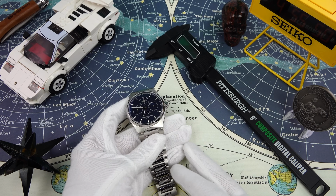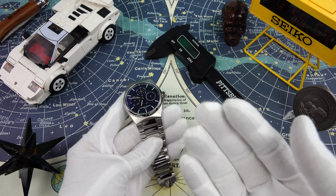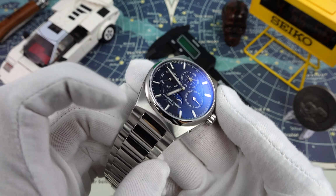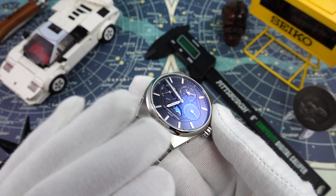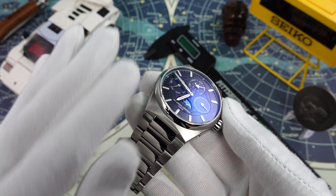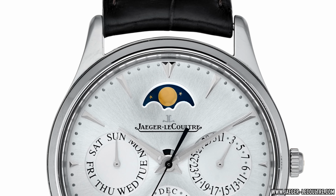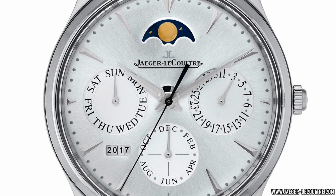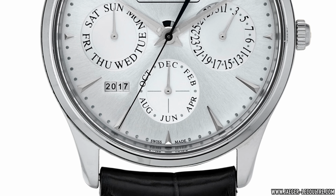So what about the negatives? Well, my first complaint, and I'm not sure if this is just me, but I would have really liked to see a seconds hand, a main seconds hand. I think that would have just bridged the gap, so to speak, or really brought the sporty, dressy balance perfectly. Kind of like the JLC Master Ultra Thin, the one that Doctor Strange wore, Benedict Cumberbatch.